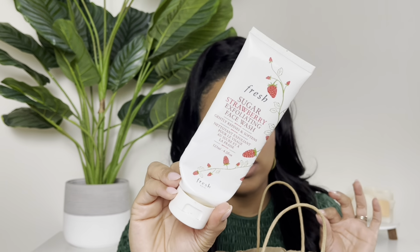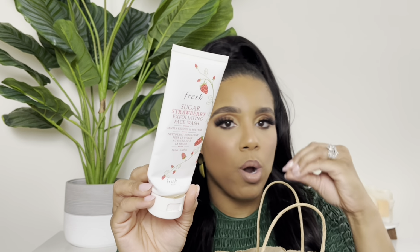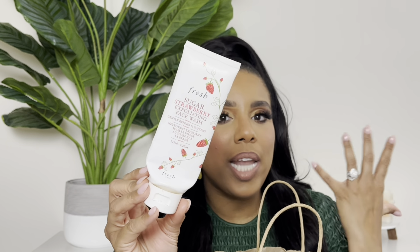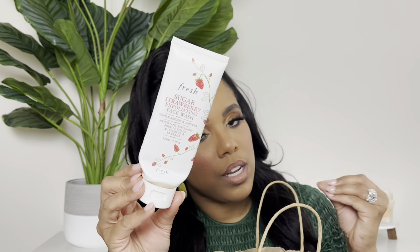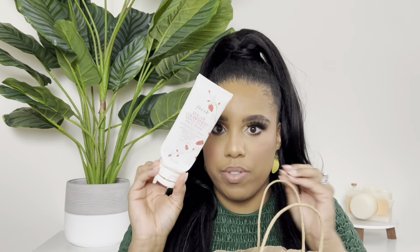The next thing I'm pulling out of the bag is this Fresh Sugar Strawberry Exfoliating Face Wash. This is one of my favorites. It's a mild exfoliant, especially the more water you add, the more mild it'll be. The less water you add, of course, it'll be a little bit more abrasive, but not too harsh on the skin. Also leaving your skin very hydrated, because the strawberry that's in here is softening the skin. And it smells divine. If you love strawberries, you are gonna love this. You can also mix this with the Fresh Soy Cleanser. Chef's kiss.